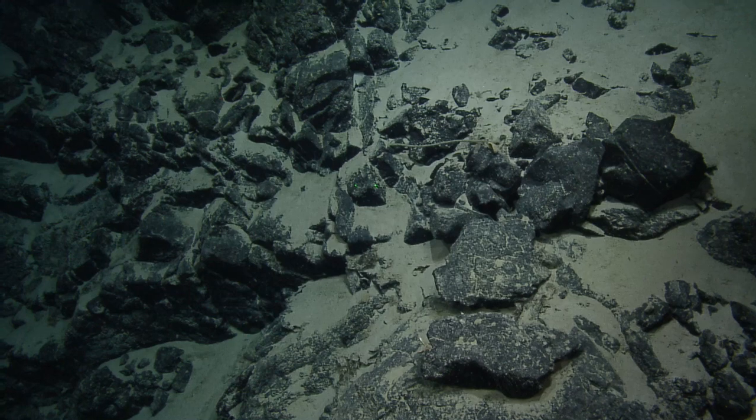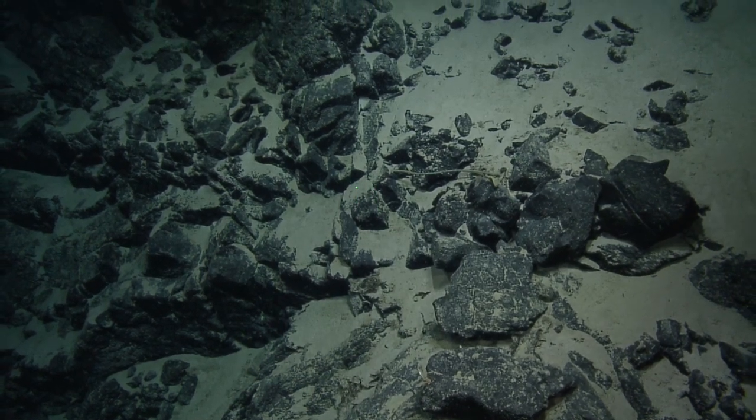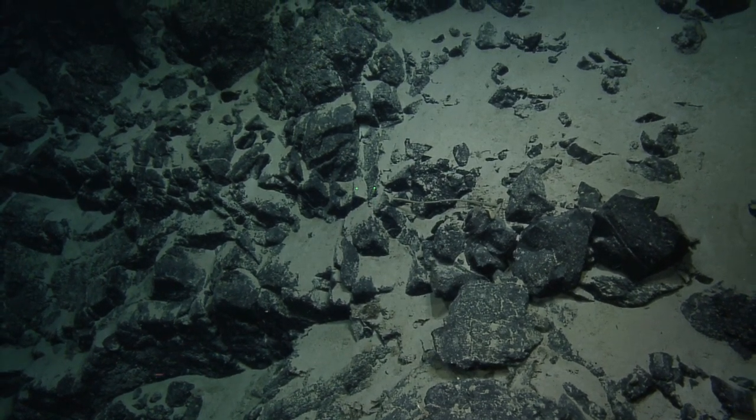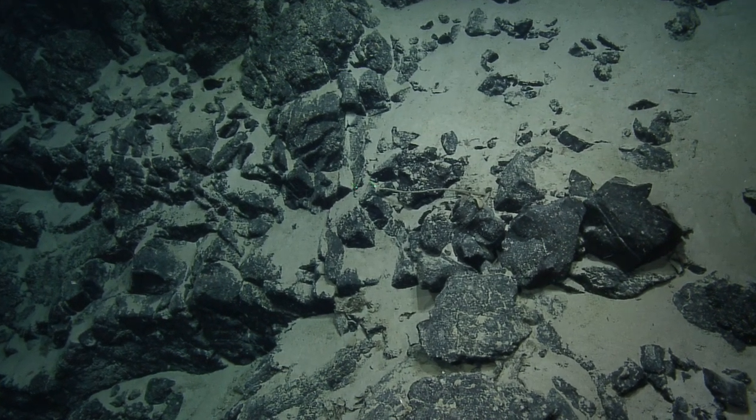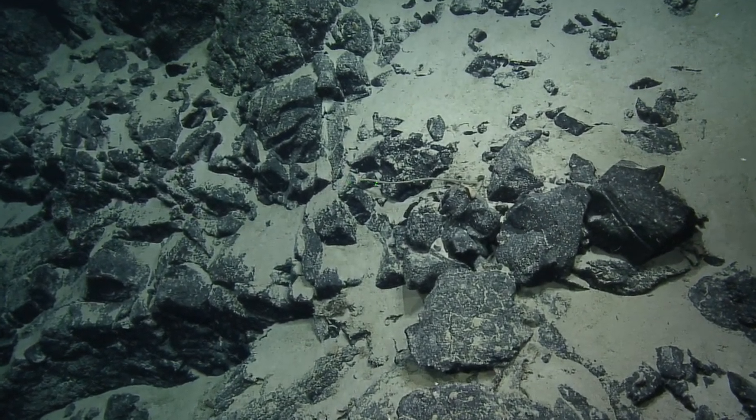It's pretty amazing. Yeah. Also, is this another one of those sponge stalks? I think it is. Looks like it. Maybe we'll find some living ones uphill. Stalk. Yeah, that's cool. This is pretty interesting.